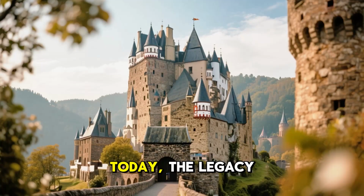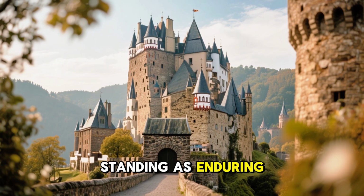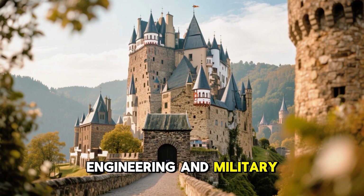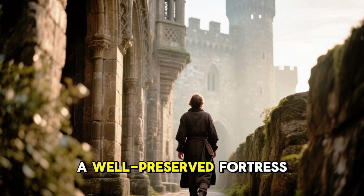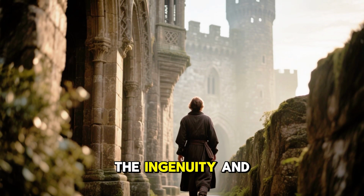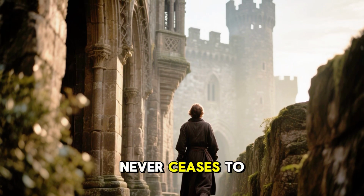Today, the legacy of castles continues to captivate us, standing as enduring symbols of medieval engineering and military strategy. Whether you're exploring a majestic ruin or walking through a well-preserved fortress, the ingenuity and determination of those who built and defended these structures never ceases to amaze.